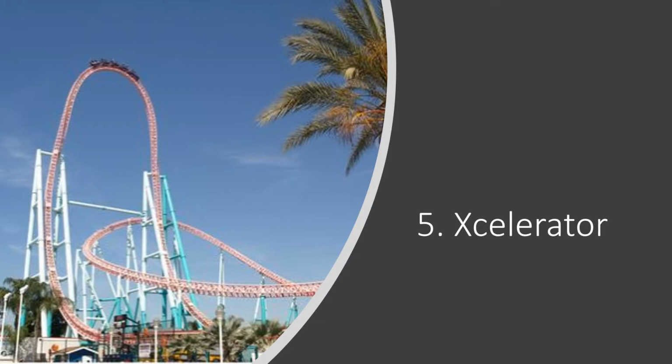Coming in at number 5, we have Accelerator at Knott's Berry Farm. This may not be the best ride out there, but I really want to experience that launch. It looks to have a fantastic launch. I myself am a big fan of Storm Runner at Hershey Park. It's in my personal top 10. And I think Accelerator definitely could almost match that between the fantastic looking top hat and the insane launch.